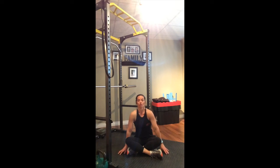And then we're just going to inhale, raise the shoulders up towards the ears. As you exhale, draw the shoulder blades down and back and pull the shoulders down. Inhale, shoulders will come forward and up. Exhale, shoulders come down and back. Two more times like that. So let's just move with our breath.